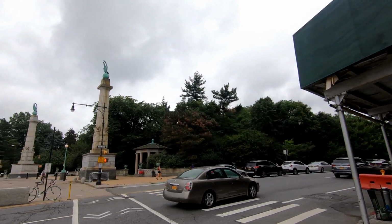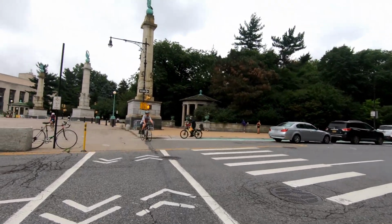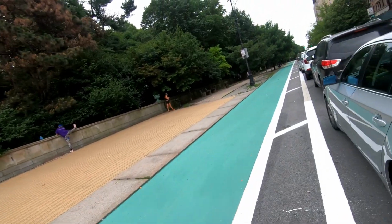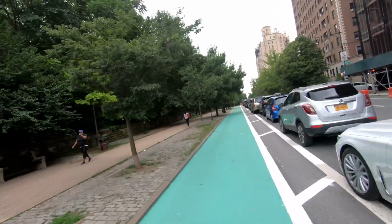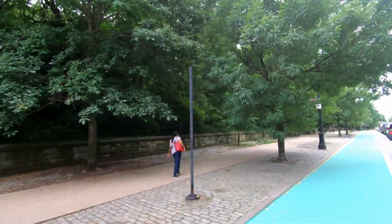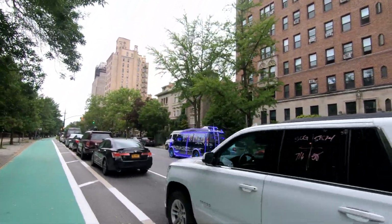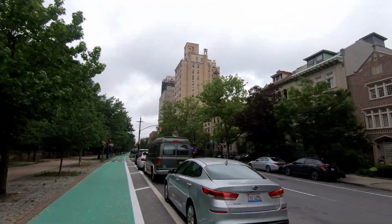We'll go on the bike path on the other side of the street. This is Prospect Park over here to my left, and it's designed by the same designers as Central Park in Manhattan. We'll take a quick look in there.